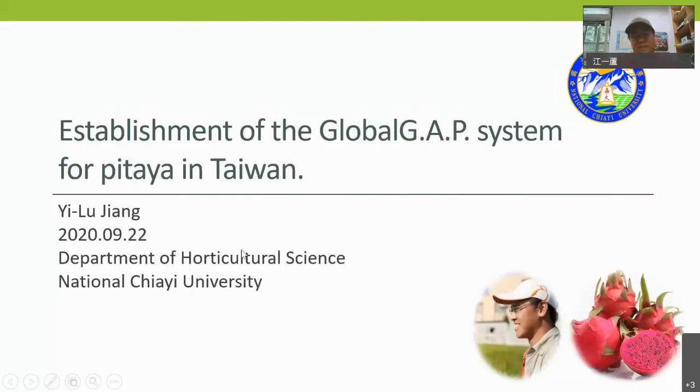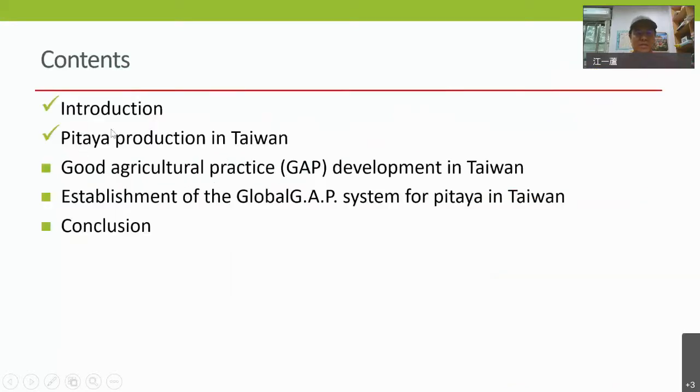The subject of today's report is the establishment of a GlobalGAP system for pitaya in Taiwan. The contents follow this introduction: pitaya production in Taiwan, good agricultural practice development in Taiwan, the establishment of a GlobalGAP system for pitaya in Taiwan, and conclusion.